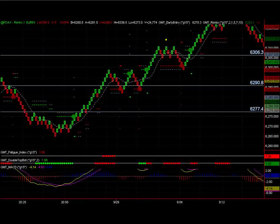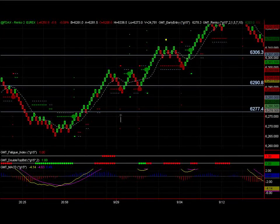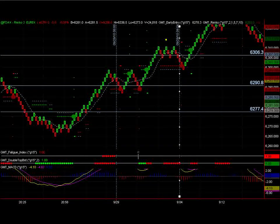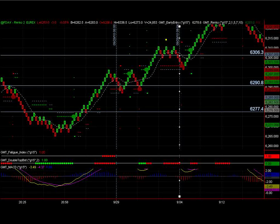So here's the start of the session. There's the start. Here's our first T3 sell. The market is overbought, and that carries through. There's the first attempt of the T3 sell. The overbought reversal short. There's the second attempt. So that is a T3 sell, and we'll mark that.